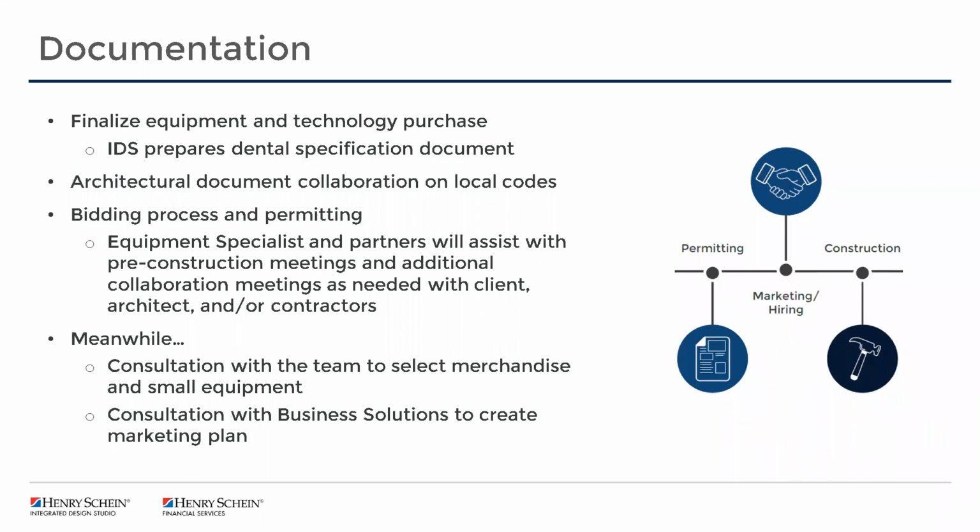We'll coordinate with the architects and contractors from a local standpoint, acquiring bids and also submitting for permits. Once again, the equipment specialist is helping to coordinate that piece. They will help set up pre-construction meetings and support the overall collaboration of all pertinent parties.